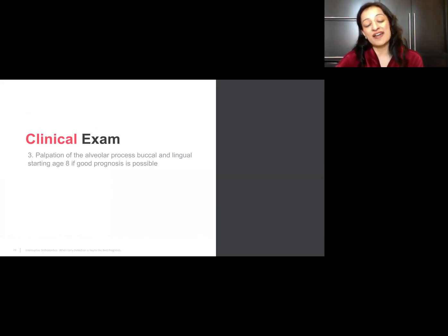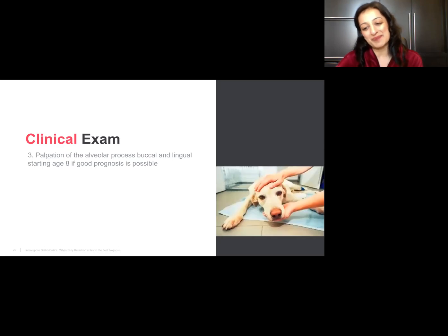So it was funny when I was pulling up photos for this and I put in palpation of K9, this is what came up. So I had to share that with everyone because I thought that was cute. So we know how to palpate a canine area, so we didn't need a photo of that.